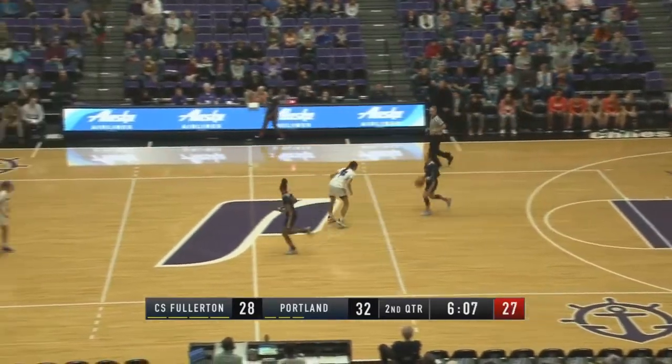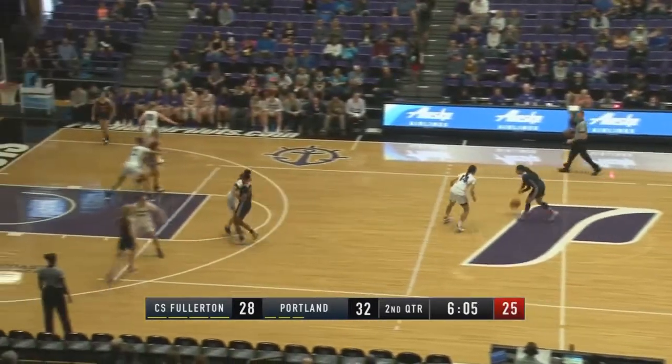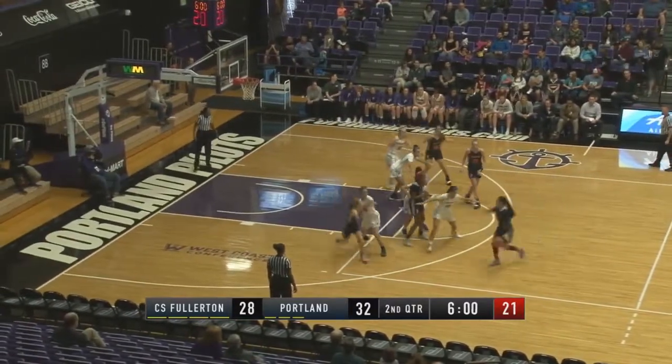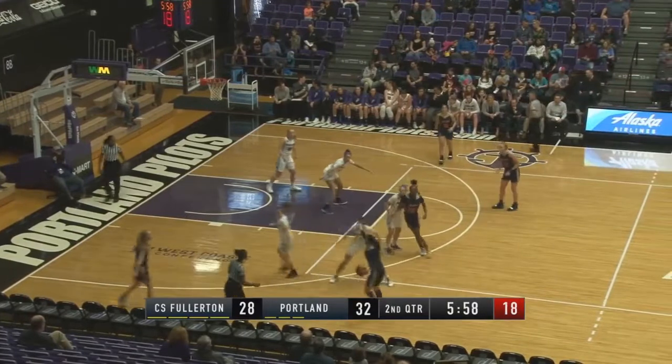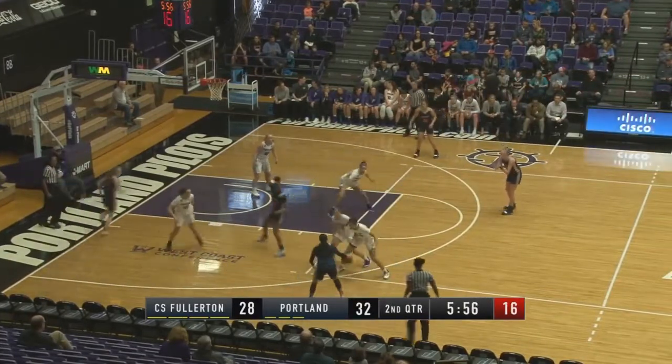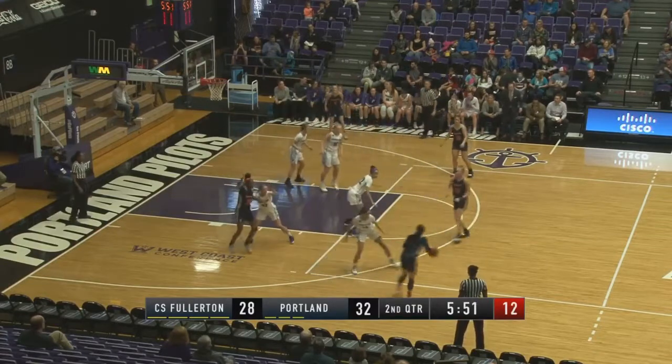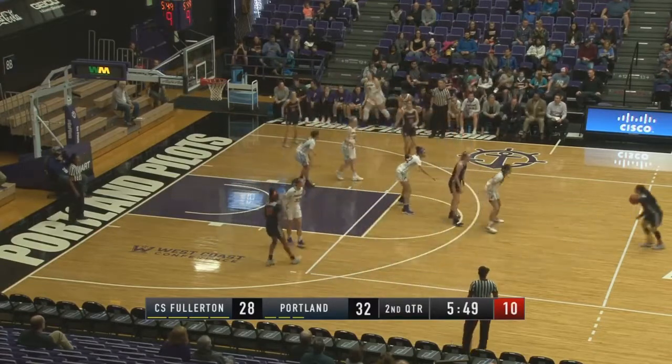Remember, Lisa Marie Kemp picked up two fouls in the first 2 minutes of the game. She's been sitting ever since. That's on top, 32-28. Brooke lost the handle, got it back. Riz will reset the offense, 10 on the shot clock.